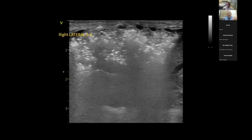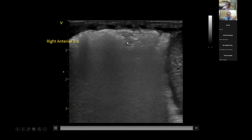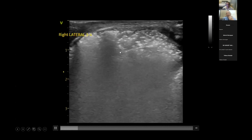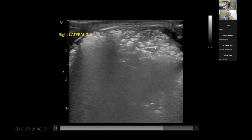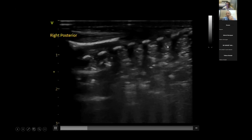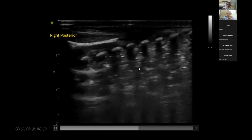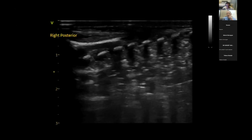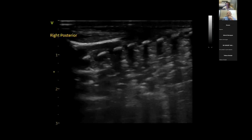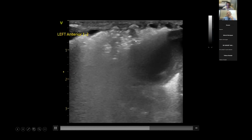At 14, the third one, with the sudden deterioration, I found it like this. If you find this band, Dr. Alok, you can find some small dots coming. These are hyperechoic dots, not an air bronchogram. I think this is active bleeding. This is the right lung, and the left lung is the same.